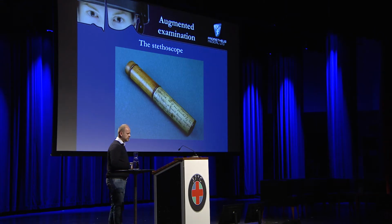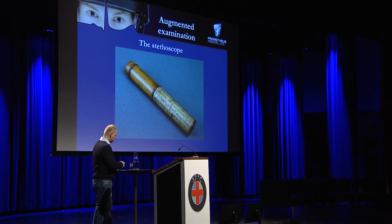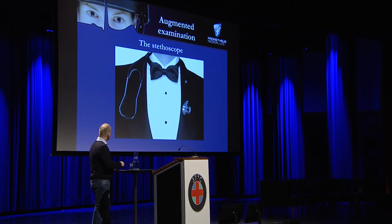And that's why you need to have some adjuncts, something that can help you. And this adjunct was actually developed 200 years ago. This is the first stethoscope that was invented by a Frenchman called Laennec. And of course, it's helped the medical profession for many years, so it's been developed into a better product. But still, it's like a 200-year-old invention. And of course, just by listening to the chest, you are able to detect more of these injuries.